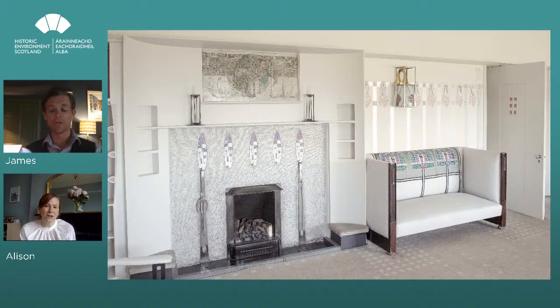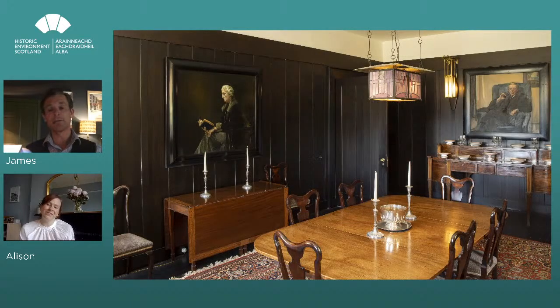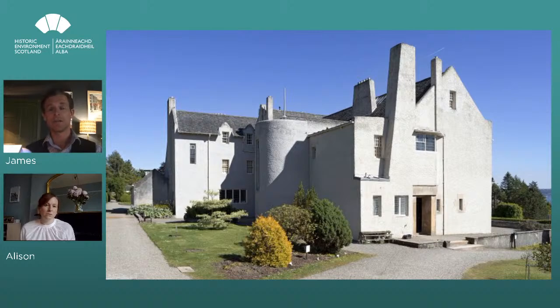I found a quote when Macintosh gave the house over to the owner, the big presentation, cut the ribbon, give the key. And Macintosh said, here is the house. It's not an Italian villa. It's not an English mansion house. It's not a Swiss chalet or a Scotch castle. It's a dwelling house. And I just thought that was a very fitting summary of Hill House, because even though it's quite a smart, avant-garde, eclectic building, it also very much has at its heart that it's a place to live.